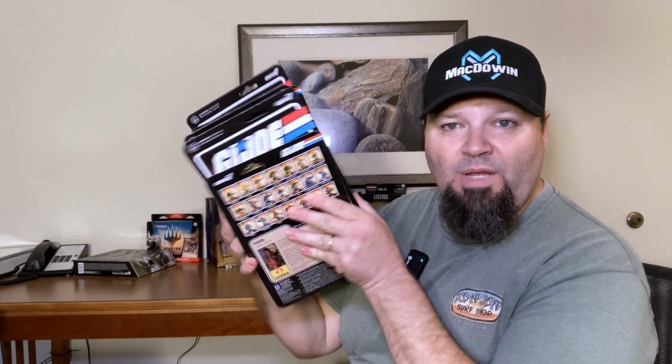Joe reaction figures. I don't like reaction figures, not really, and I don't buy them, except I do buy the G.I. Joe ones that they release. And so I've been looking for a few and wanting to complete my collection. They don't sell them at Target anymore, so I got a pile of reaction figures here, and I'll just show you real quick.